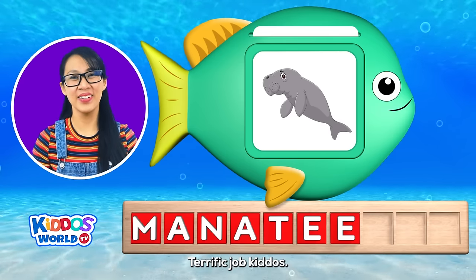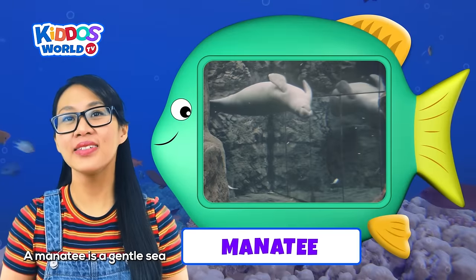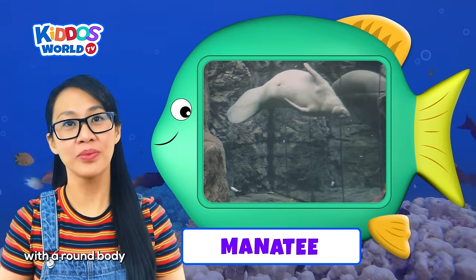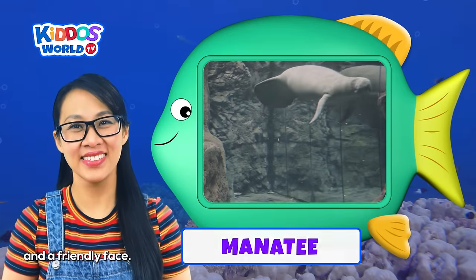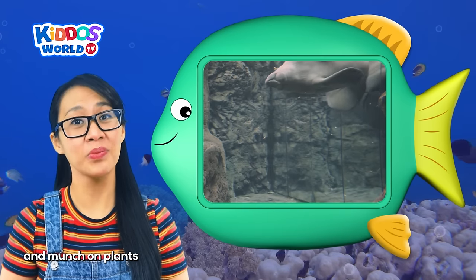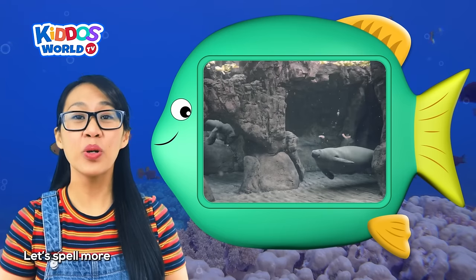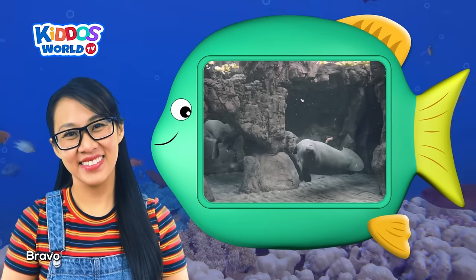Terrific job, kiddos! Love it! A manatee is a gentle sea animal with a round body and a friendly face. It loves to swim in slow motion and munch on plants in the water. Let's spell more words, kiddos! Bravo!